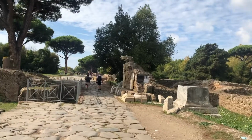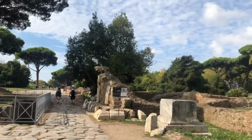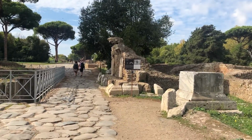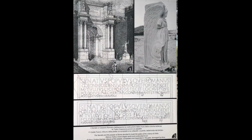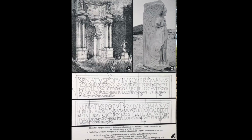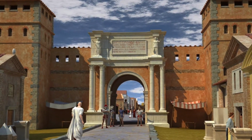The city was surrounded by walls. There were 3 gates, flanked by square towers. The entrance to the city from Via Ostiensis was through the gate so-called Porta Romana.